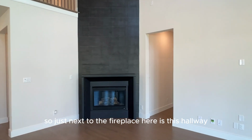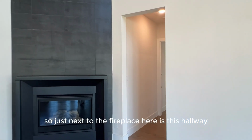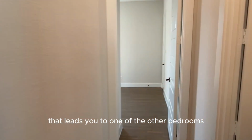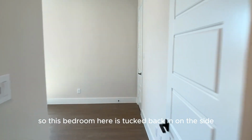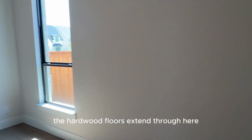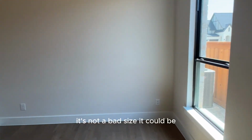So just next to the fireplace here is this hallway that leads you to one of the other bedrooms. So this bedroom here, it's tucked back in on the side. The hardwood floors extend through here. It's not a bad size.